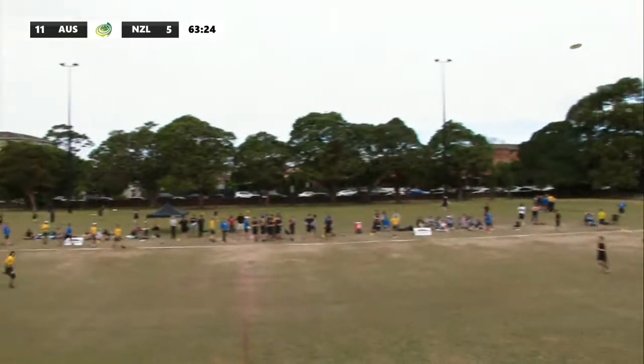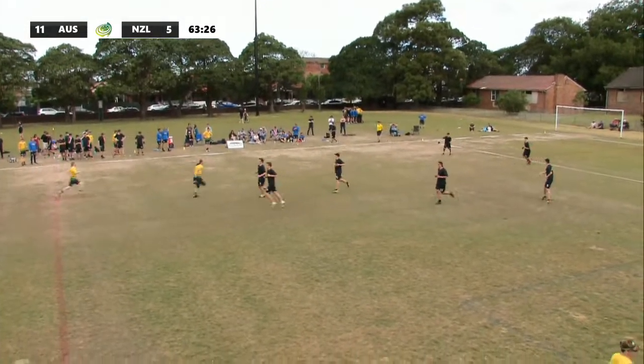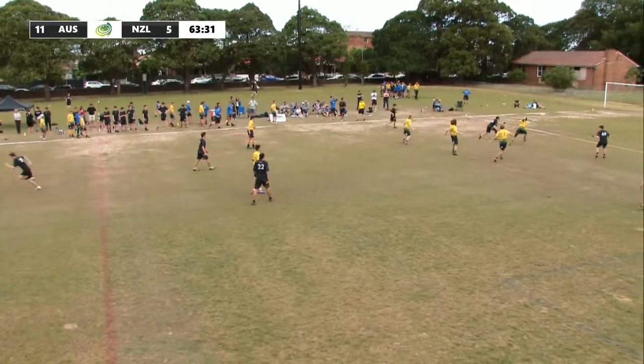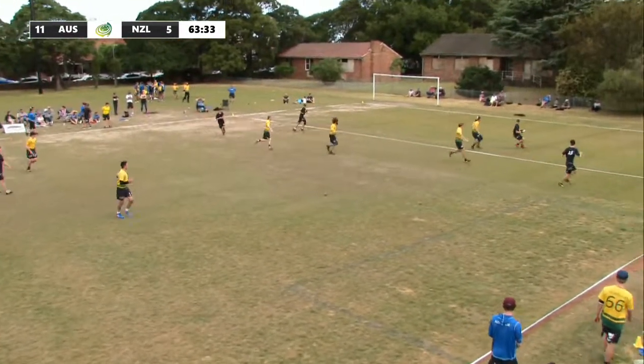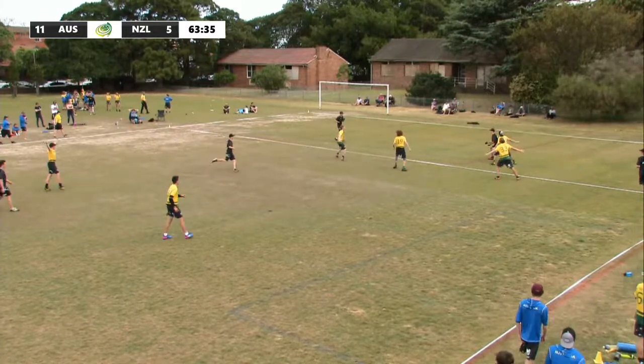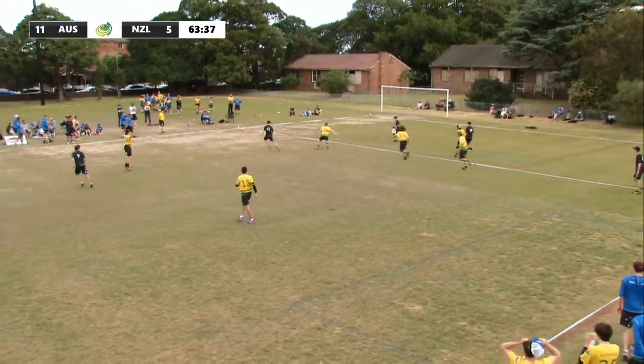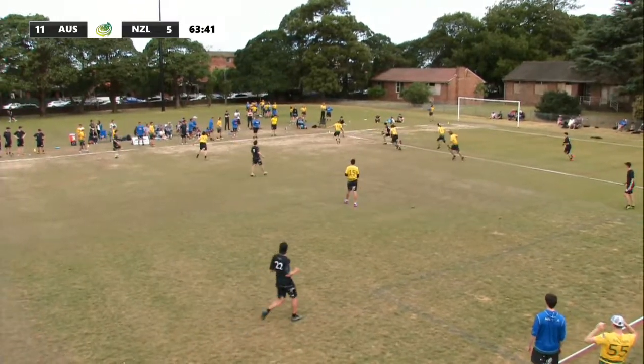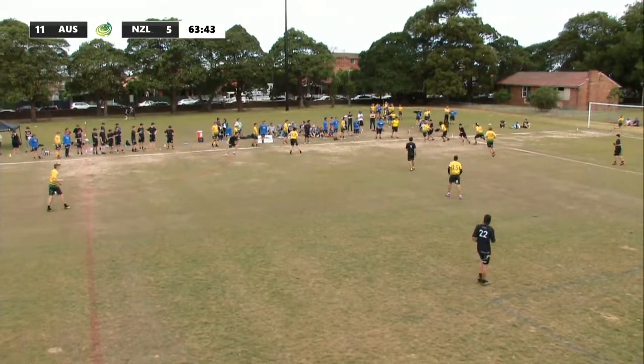Here we go. Oh, that's a good bit of float. It's just floating over to that sideline for Newman to pick up. Sorry, that's Newman now with the disc. That was Luke Mercer. Luca Mercer now, cramped by this wall. Nick Lely in the middle of it.